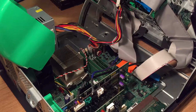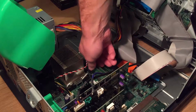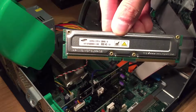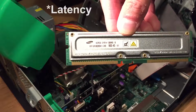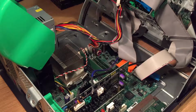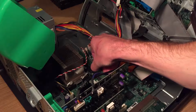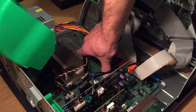Let's take a stick out and have a look at it. So it's a Samsung 800 MHz stick at 45 nanoseconds timing, and it is just 128 megabytes. So yes, this system running Windows XP Home has got 256 megabytes total of RAM. Even though it's fast, this is RD RAM, that is not very much RAM for XP. Can you guess if this system will be slow or fast?